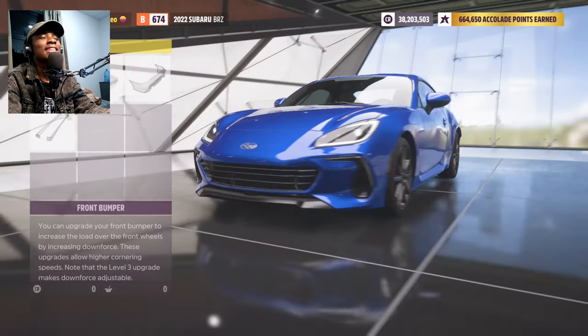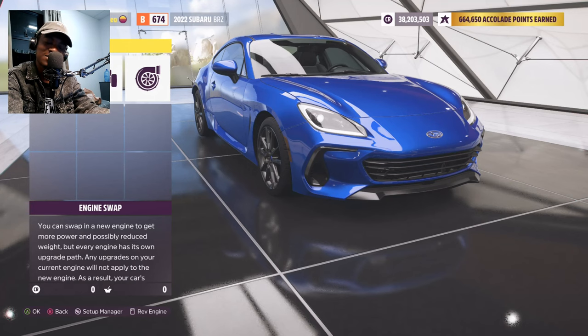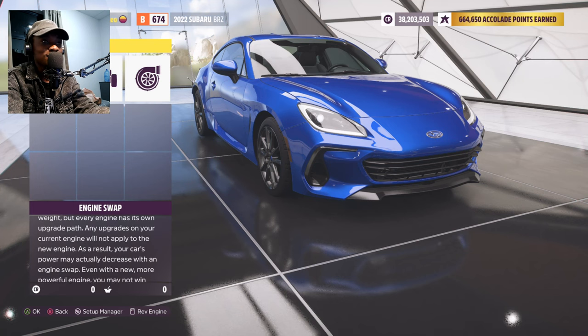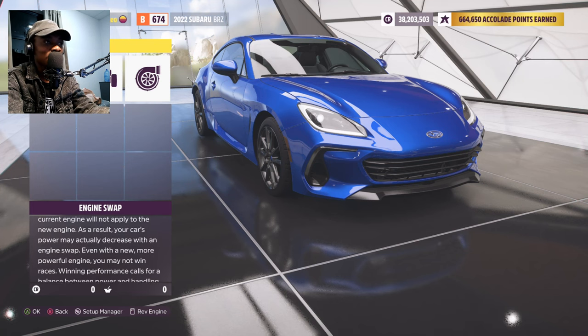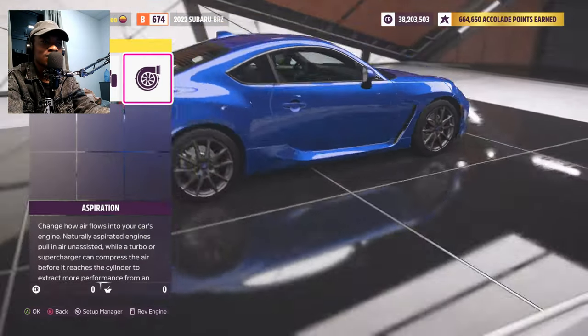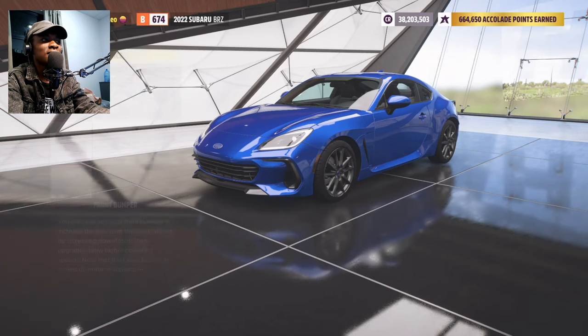Okay, let me check the body kit, because these cars are the same. Oh man, developers. It's just copy and paste. They do it all the time, taking cars from FH4 and putting them to FH5, copy pasting. But now they can't copy paste the body kit. Was this, I think, gonna fit on this car? Literally the same car. Okay, let's see what customization it has, because okay, Subaru.